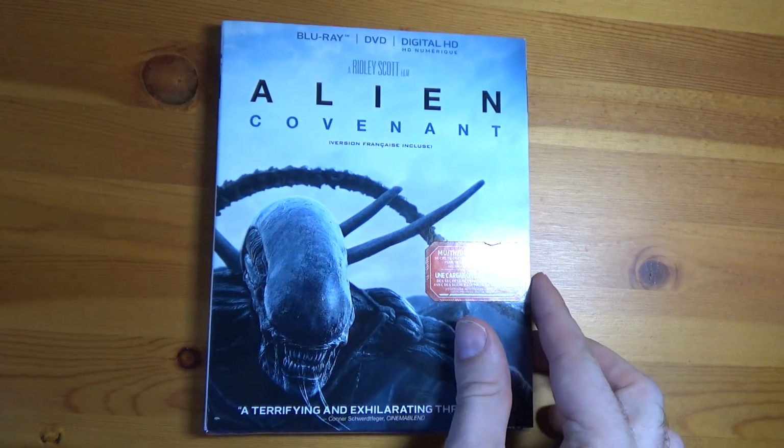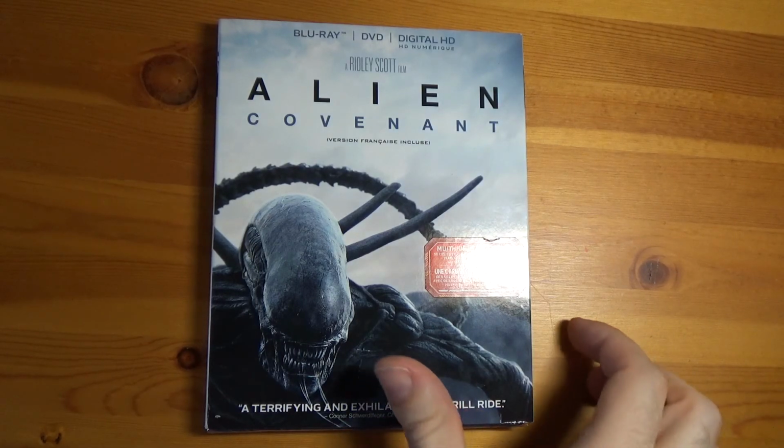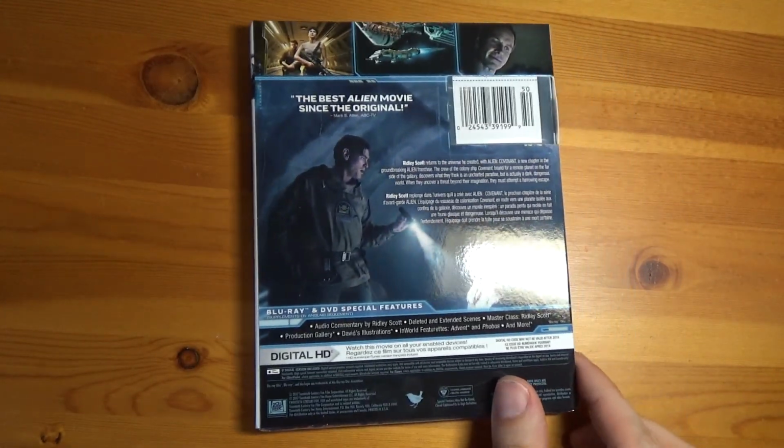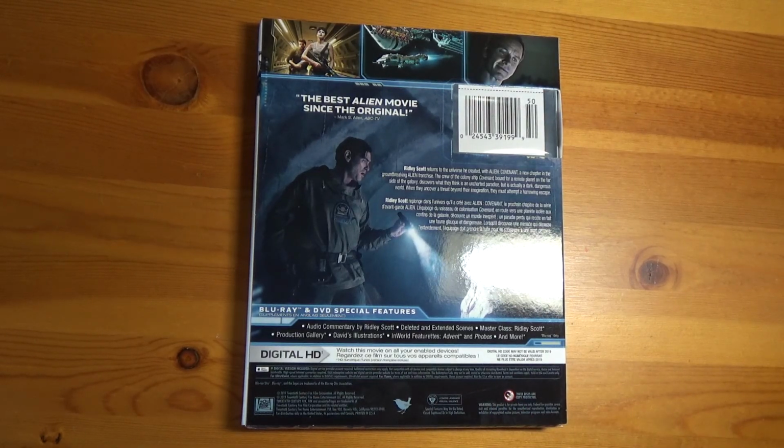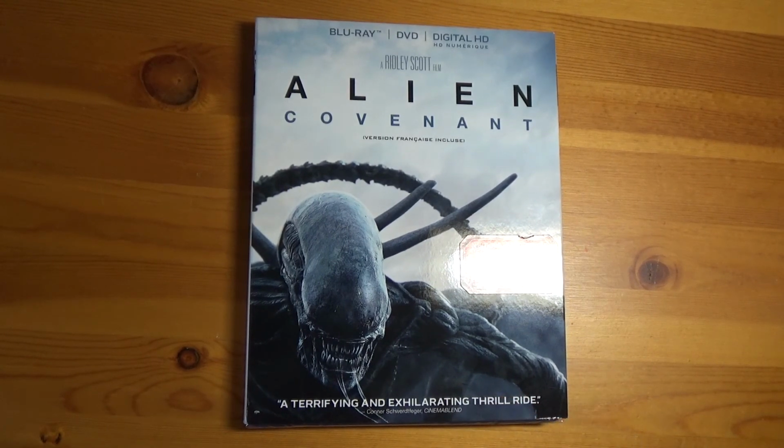So we'll start with the two major releases first. To start us off, we've got Alien Covenant. Haven't watched this one yet. I've heard both good and bad things about it, so I'm going to make my own judgment on it when I finally get to watch it, probably some point this week. But anyway, there's the front, obviously a slipcover. There's the back. To be honest, I'm not entirely happy with the cover artwork on this one. I don't think it really fits in that well with the rest of the Alien series, but whatever.